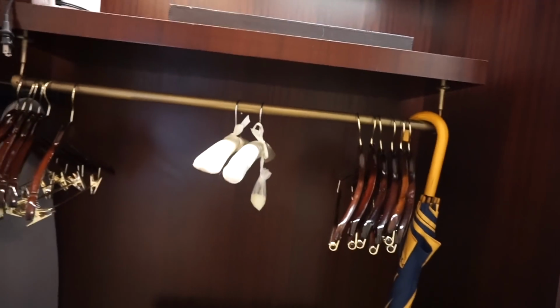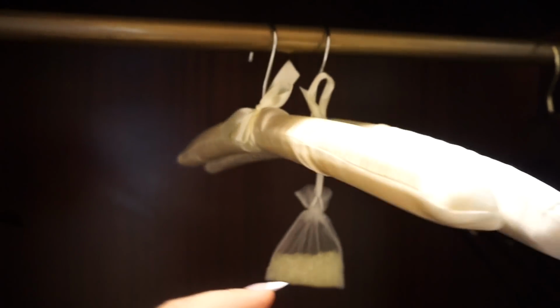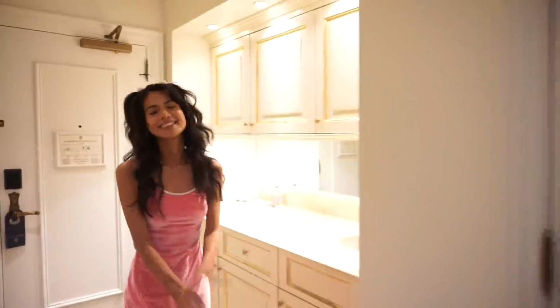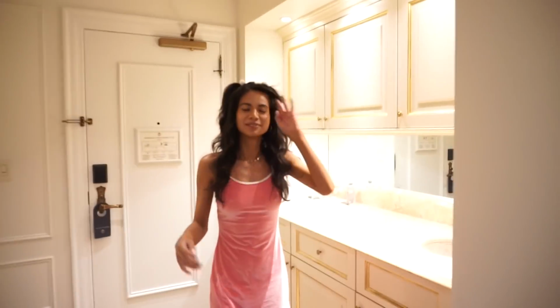Oh my god, look, a whole little closet. This is so fancy and cute. We got a nice hanger. Ooh, wow, smells good. Oh my god, and slippers. Oh my god, it even comes with a princess. Hi. We have Eloise at the Plaza. No, but we have Quinn here. She's with me. Hi. Hey girl, hey.